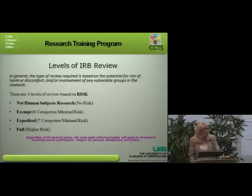The lowest level of review is not human subjects research. There is basically no risk to this whatsoever. In our office of the IRB, one person reviews these, or maybe two. So these do not go to the full board. These are simply very low risk. There is no way that any human subject could be identified or any human subject could be harmed from a not human subjects research application.